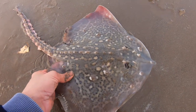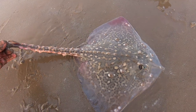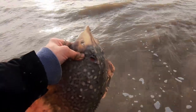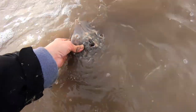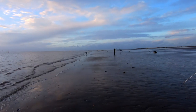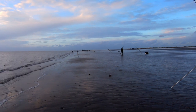Anyway, got a good slack line. I thought we had a cod on there, but we'll get him back and get back out. There's plenty of dogfish, whiting, thornback rays, all sorts coming out of here tonight.